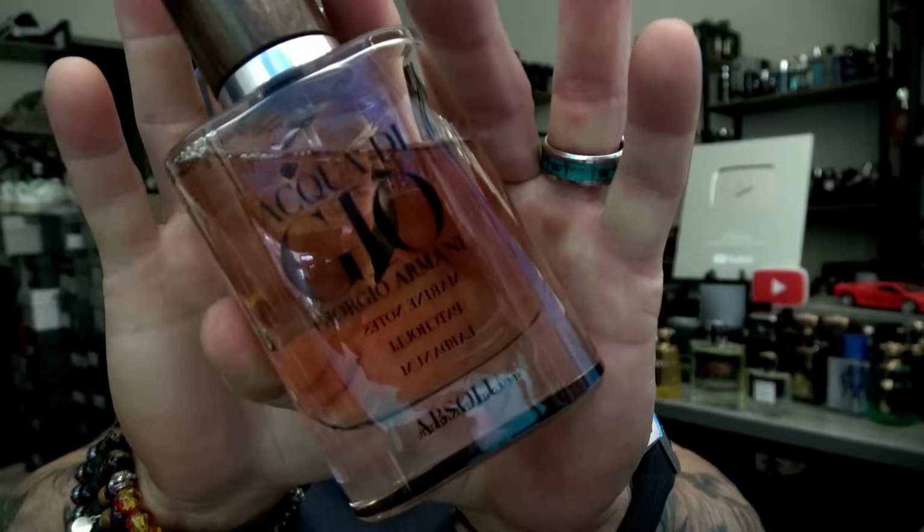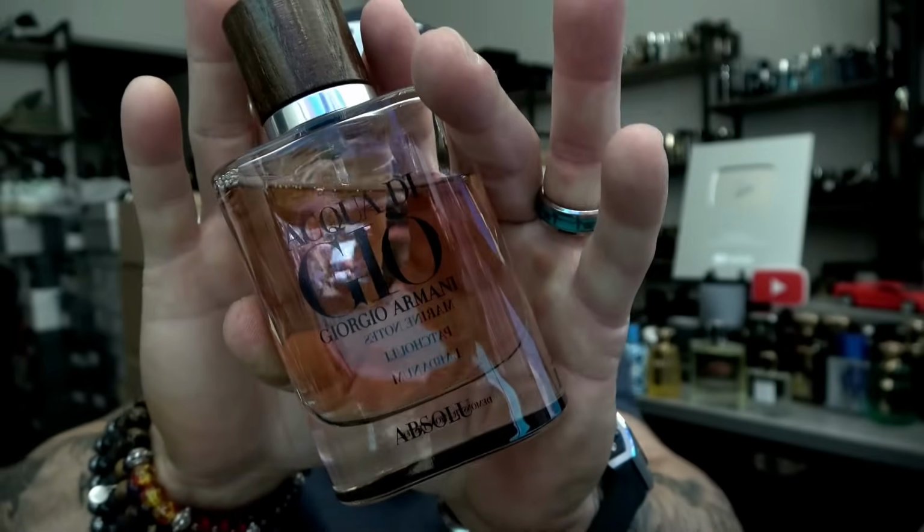If you have it in your collection, which I know a lot of you do, enjoy it this summer, because it is an absolute stunning banger of a fragrance. It's Acqua di Gio Absolu. Now, they pretty much discontinue them from summer to summer. This was about 3 summers ago. And aside from the Eau Intense flanker, it's my favorite flanker.